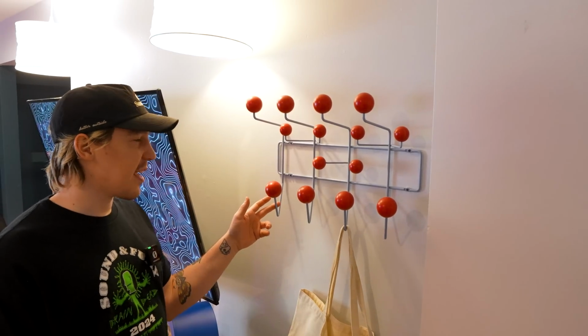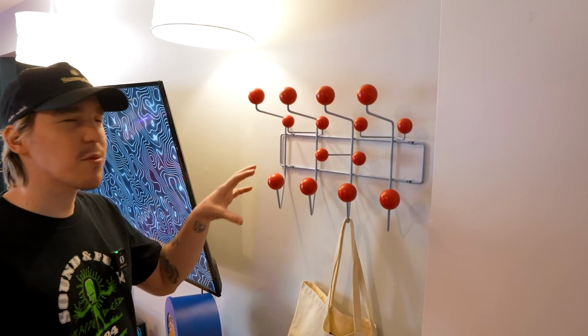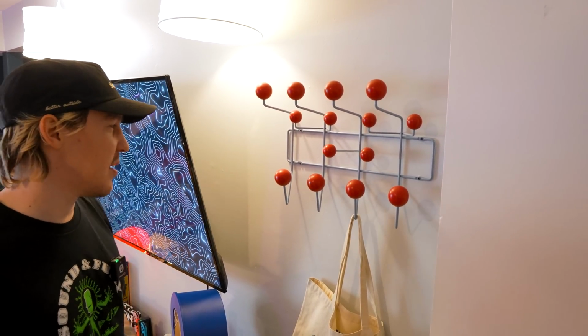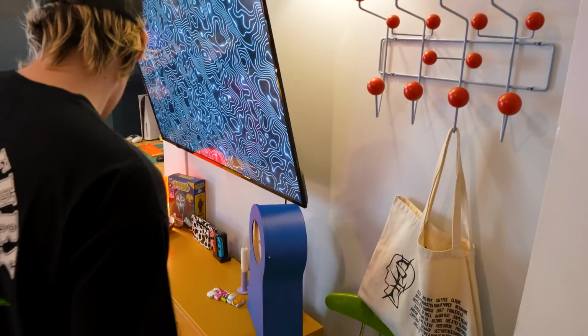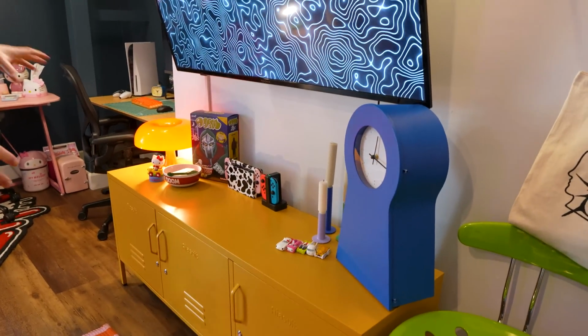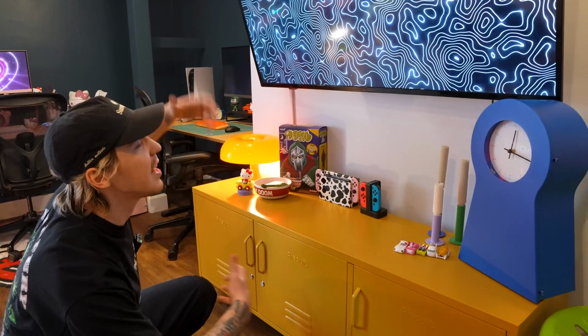So this is the Eames Hang It All. I was lucky enough for Herman Miller to send me this one. They have this one in a rainbow, more colorful palette, but I personally like this one. They've been a cool partner to work with, and I've always wanted one of these, so it's been cool to have. This space over here is kind of the console for entertainment and whatnot.